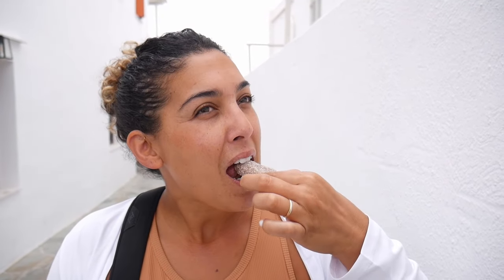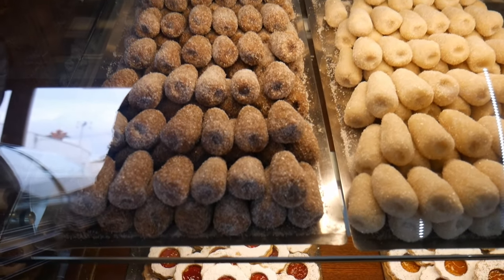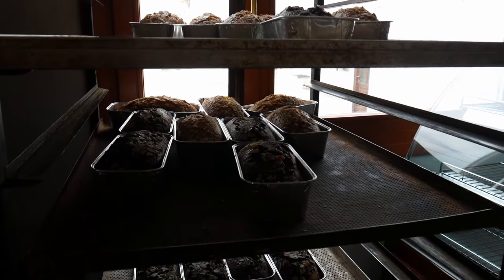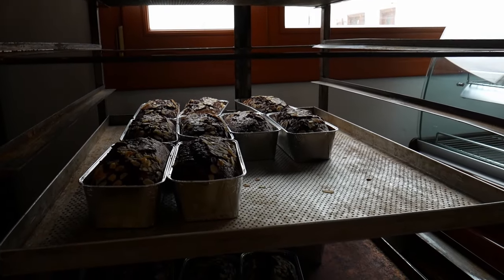Let me try the one that is made with skin on almonds. That's lovely. It has a little bit more of a rustic flavor. They're both a very refined almond paste. I love this. Something you really notice about the bakeries here is that once you walk in, you feel like you're in someone's home. Very well kept, typically family run and operated through many generations, and you can feel it in the pastries. These are very old school style confections and pastries that you find here.